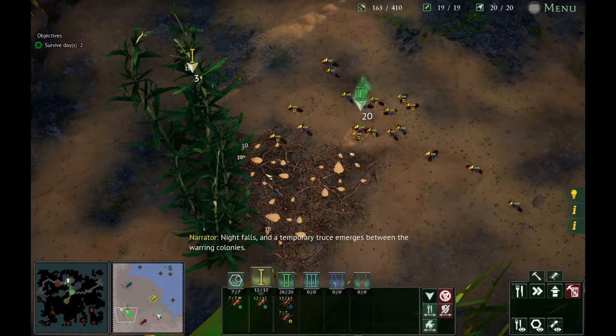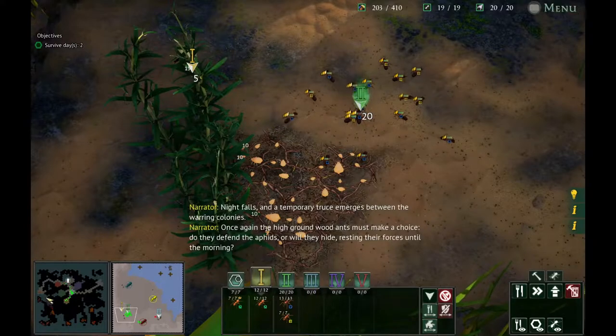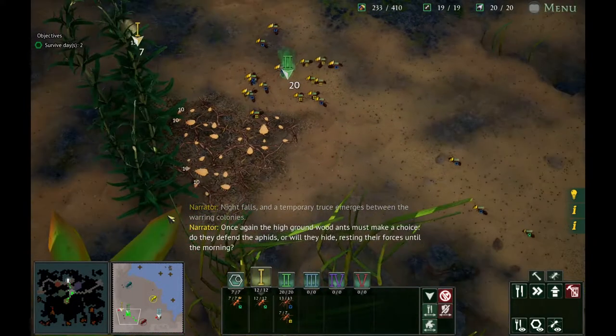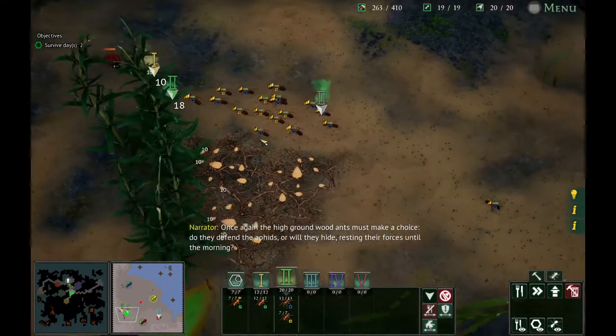Night falls, and a temporary truce emerges between the warring colonies. Once again, the high ground wood ants must make a choice. Do they defend the aphids, or will they hide, resting their forces until the morning?